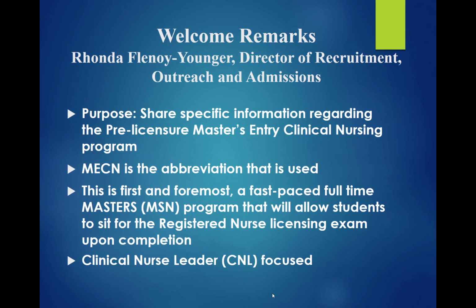This is first and foremost a fast-paced full-time program, and at the end of the program all of our graduates graduate with a Master's of Science in Nursing degree and are eligible to take the boards to become registered nurses. This program does not lead to a nurse practitioner. There are some entry-level master's programs that lead to becoming a nurse practitioner, but our program is not the case.